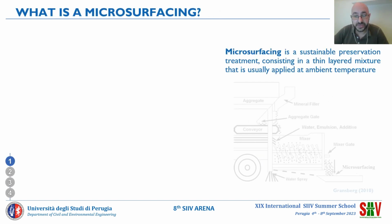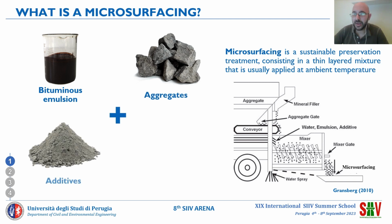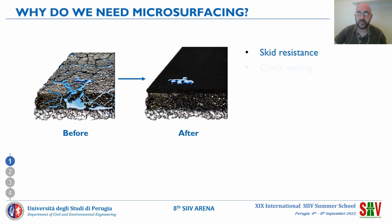Our work is focused on microsurfacing, and as you may know, microsurfacing is mainly a preventive treatment that consists in a thin layered mixture composed of aggregates, water-based modified bitumen emulsion, chemical fillers, and mixing water. And why are many companies turning in the direction of microsurfacing?